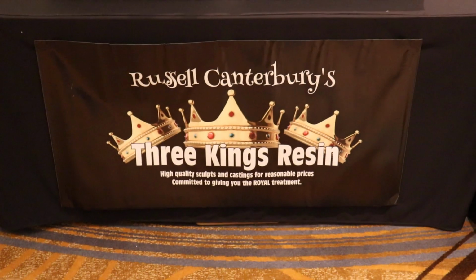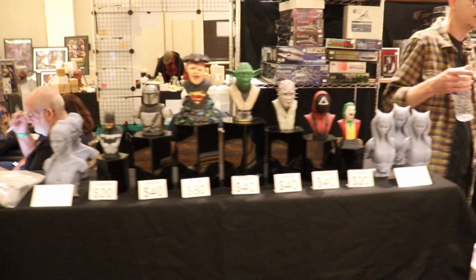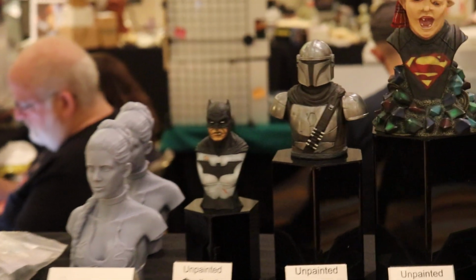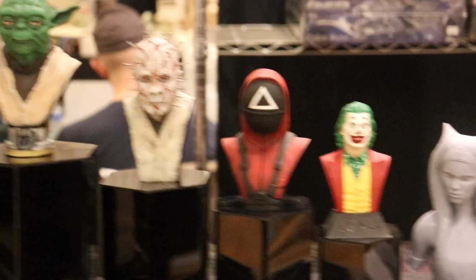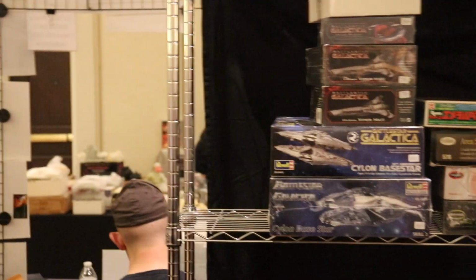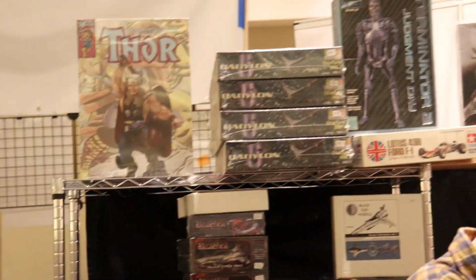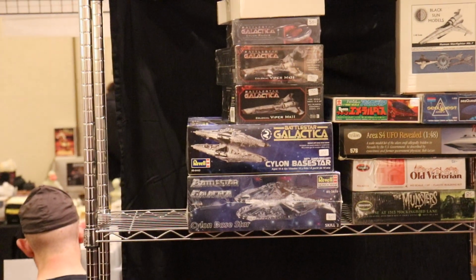King's Resin. And a bunch of vintage styrene plastic. Checking out those Babylon 5 Star Furies. Like, do I need any more Star Furies? But I guess the saying is you can never have enough Star Furies. They're priced kind of hefty. I think the going price is like $80 each.